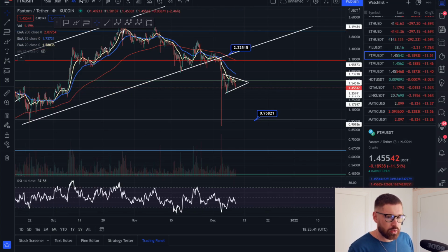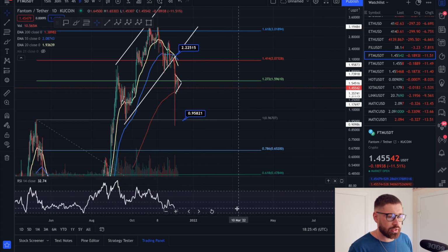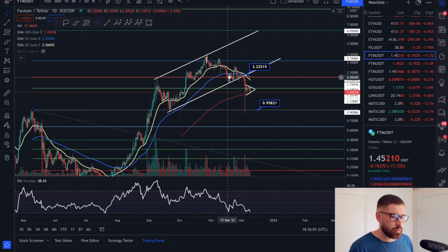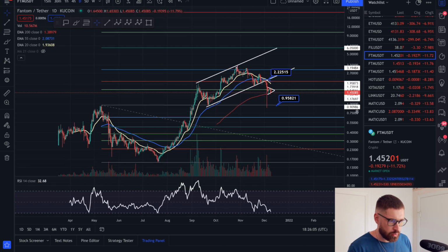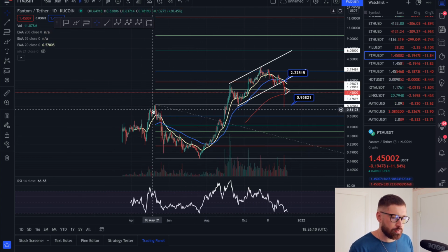So let's finish off the video here with Fantom. I'm going to pop this one over to the daily. We're in the floor on the RSI as well, so do expect a bounce relatively soon. You can see here on the daily, we're in the floor, bounce. We come back all the way back down here. Massive, massive bounce to the upside right here as well. Massive bounce.